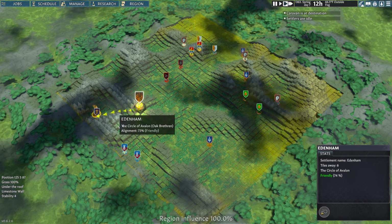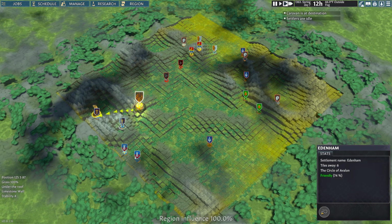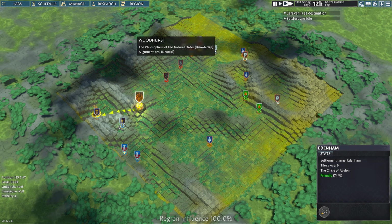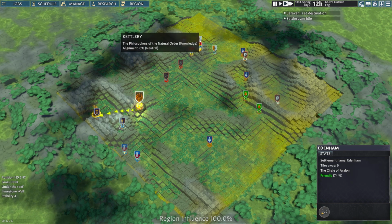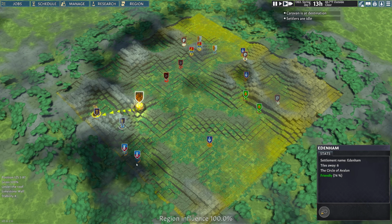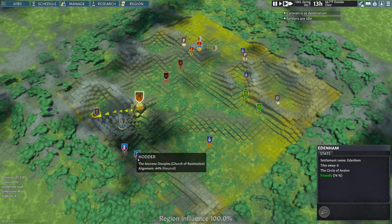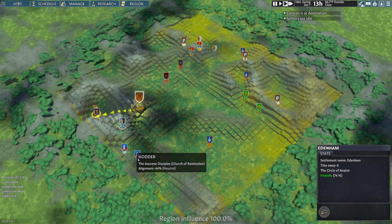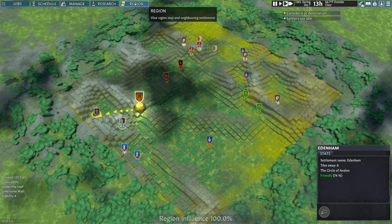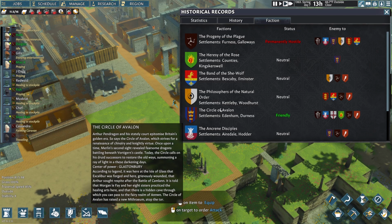Hey, look at that. I already see them as being friendly, but not permanent. Oh, wait a minute. How is it affecting others as well? Because the anchoring disciples are now neutral? I'm not sure what's going on here. The Circle of Avalon.